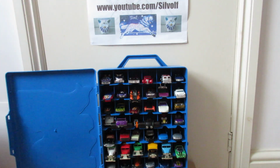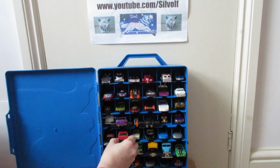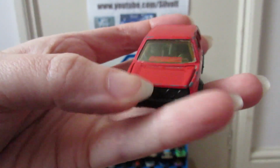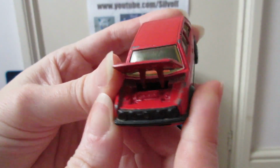So I'm not going to get all of them out. There's quite a few in there. I will show you the first one I ever had, and that is this one. That's a little GTI. As you can see, the windows there have gone a bit yellow with age. But what I like about this one is that the bonnet opens, or hood if you're in America, and you can see its engine inside.